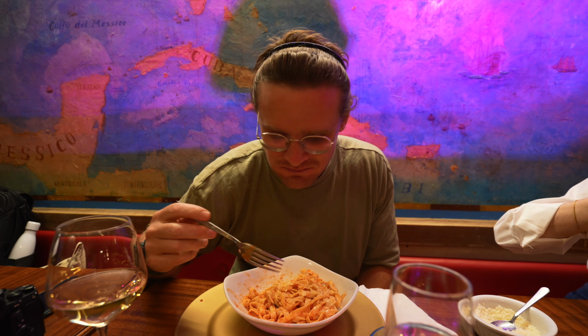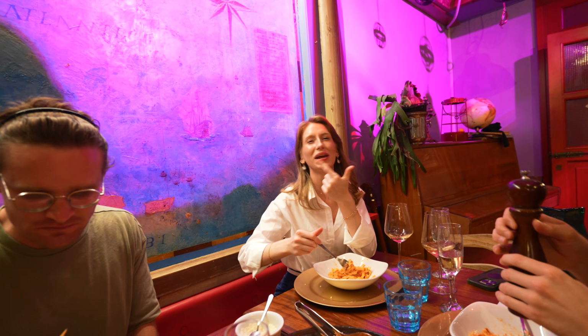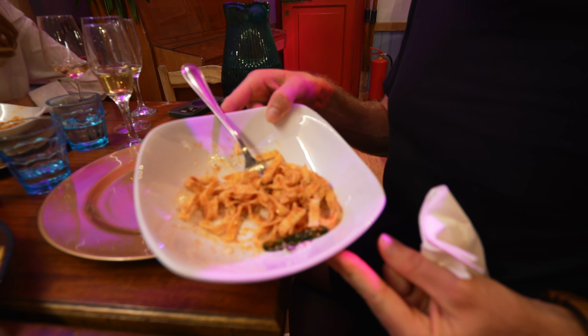How's our tagliatelle there? Cooked and made to perfection. Honestly, guys, we nailed it. We did it. It's all the flavors in the sauce, but the flavor is also in the pasta that we all made. That we made with our own bare hands. We gave it the texture though. Texture. Yes, look at that. Look at our beautiful work.